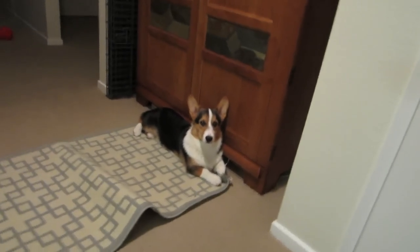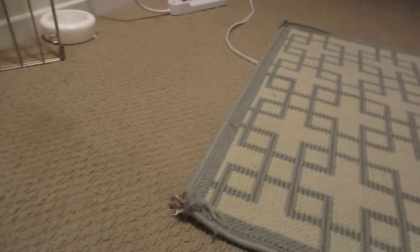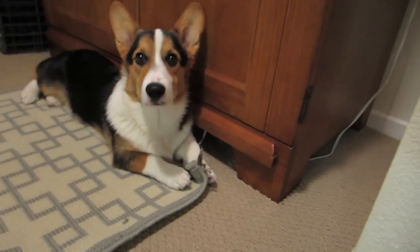I caught him red-handed. Look at this. Look at that. Gatsby, you're not supposed to tear the carpet. He's done it on all the other corners. No.